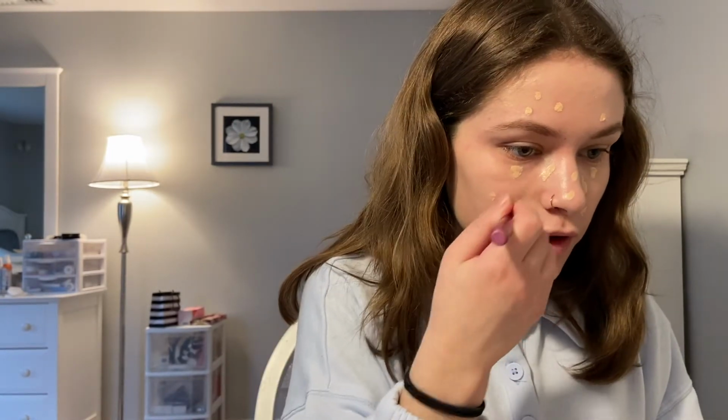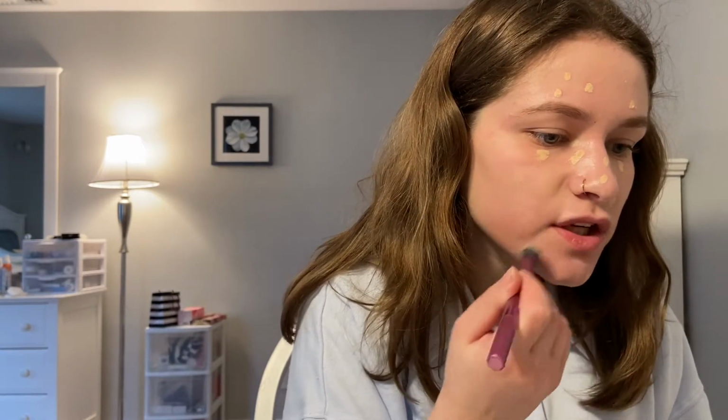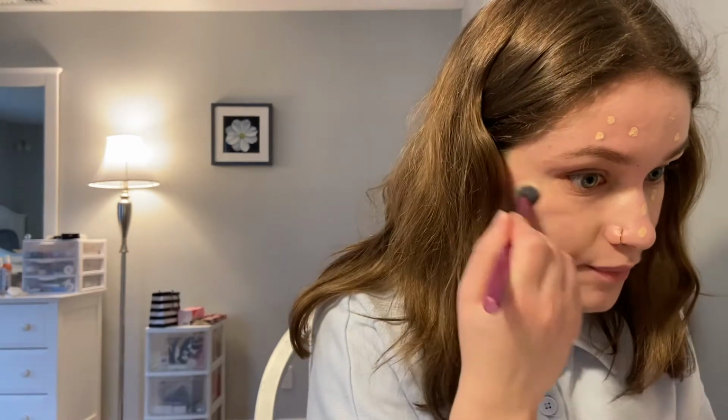I generally prefer to spot conceal. I feel like my skin is okay enough that I can get away with spot concealing and still my skin will look kind of smoothed out and even in terms of color and texture. I kind of feel like though I keep adding more and more concealer each time I spot conceal, that at this point I'm probably just doing foundation but with concealer.